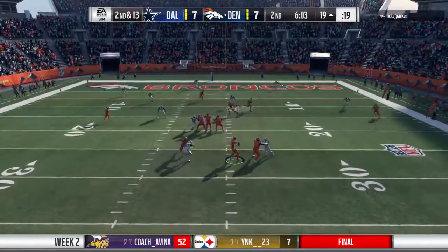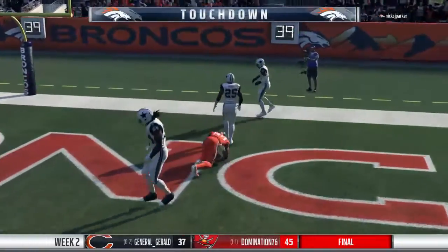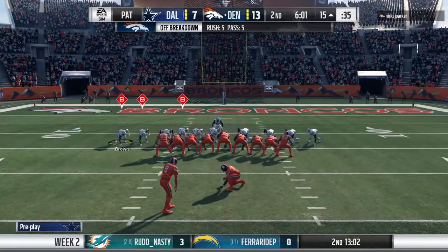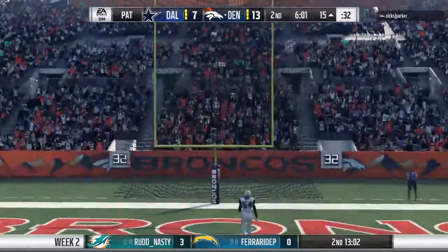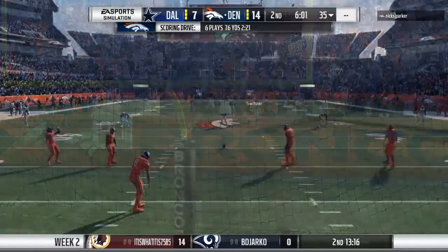On second down, here's Lynch. And that is caught. Touchdown, Denver. Demaryius Thomas, his first touchdown of the new season. And the Broncos have taken the lead. Man, he just ran a terrific route. Extremely hard to defend when it's run that precisely and the ball's delivered that accurately.